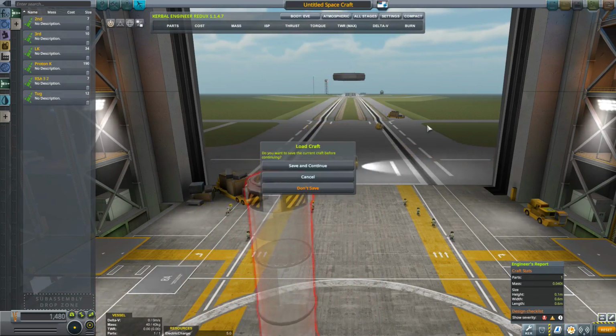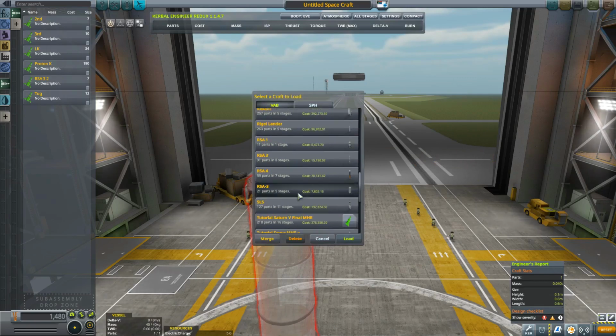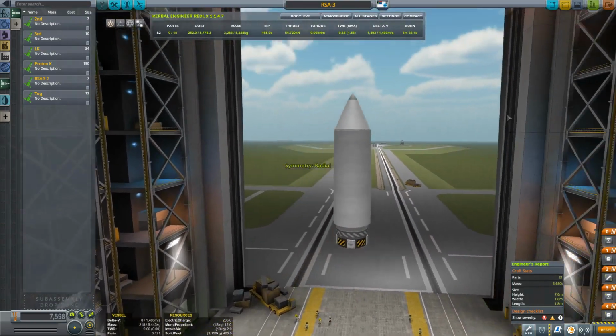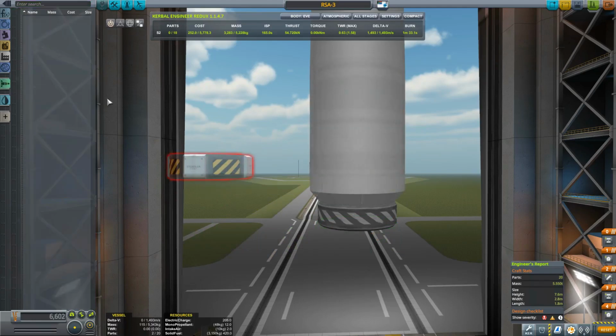Then we'll open up our rocket that we've built already. If I can find it. RSA 3, no, yes, that's the right one. There's the one that I built for the test. So with that said, let me just think here now. Now actually we have to get rid of this thing.